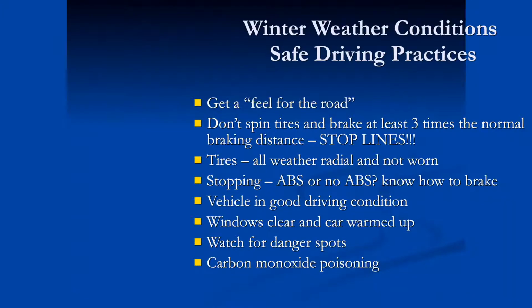Make sure your windows, make sure that snow is taken off. We've talked about that. Watch for danger spots. That would probably be where the sun isn't penetrating through the pine trees, so those areas are going to always have ice and snow. The last thing here is carbon monoxide poisoning, and that is if snow is really deep and you're warming up your car. Be very careful that the exhaust doesn't leak back into the passenger compartment. That is going to be a real issue.